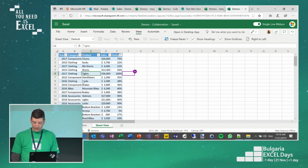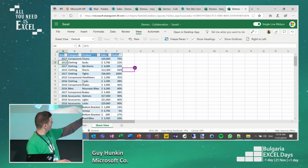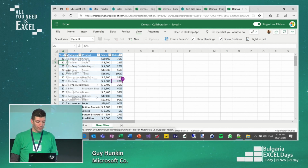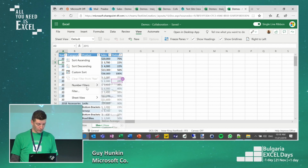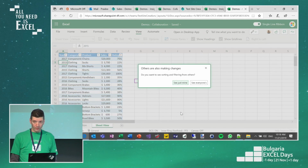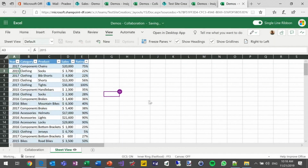So again, let's say that I have some sales data here in front of me, and I have Siddharth. You can see this purple rectangle. This is Siddharth right next to me. And what happens if I want to filter the sales information by year? So I will just go to filter, and I will select a year. And here we go, it's an interesting question. Excel asks me, hey, do you want to see sort and filtering only for yourself, or do you want to apply it for all the people? So let's say I will click See Just Mine, right?